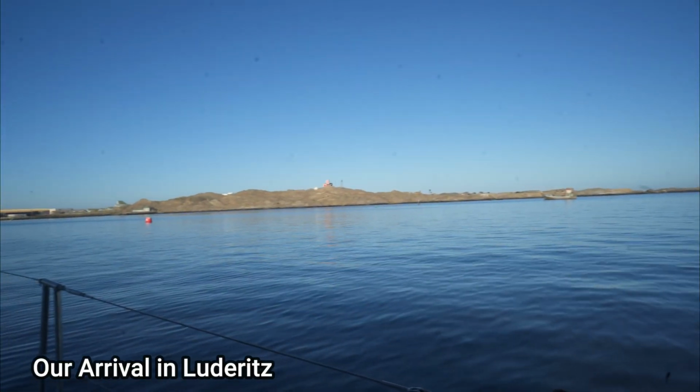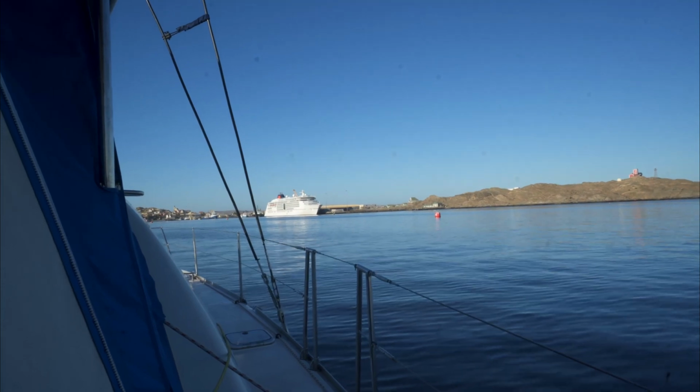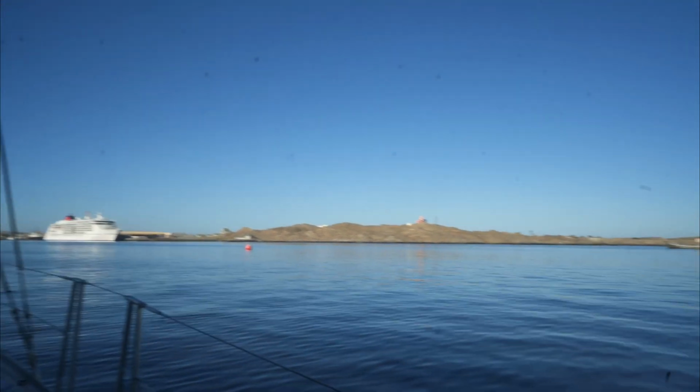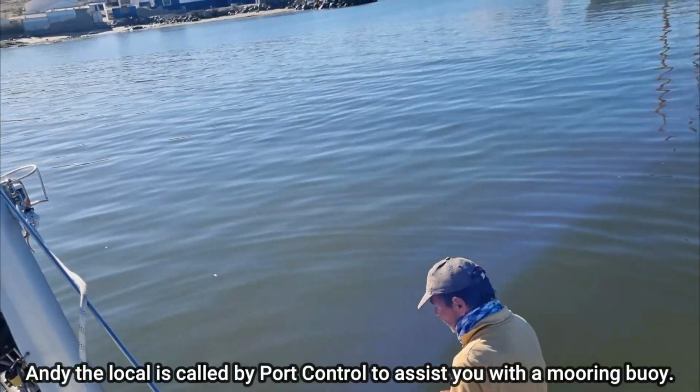We actually arrived at Luderitz at 2:30 in the morning, and we just dropped the anchor down and waited for port control to open up at 8 o'clock to give us permission to move or do what we need to do from there.